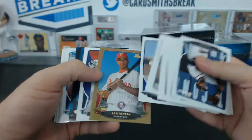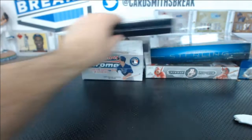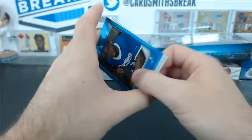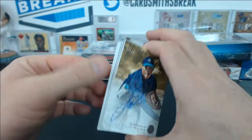Here's a nice Jose Fernandez top 100. And that'll do it for 14 or 13 Bowman. And then the next release, yep, Inception. All right. Adrian Beltre, future Hall of Famer Adrian Beltre. You got Slade Heathcott for the Yankees. That's your jersey auto. Go the other way. Nice Taijuan Walker to 99. Gold.